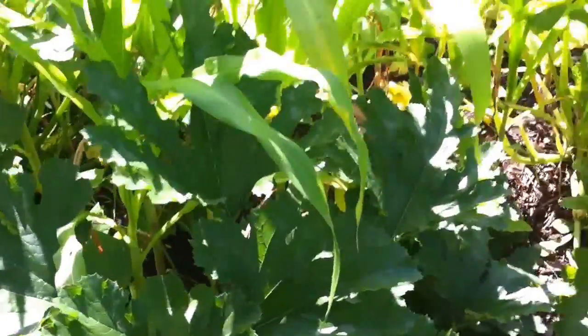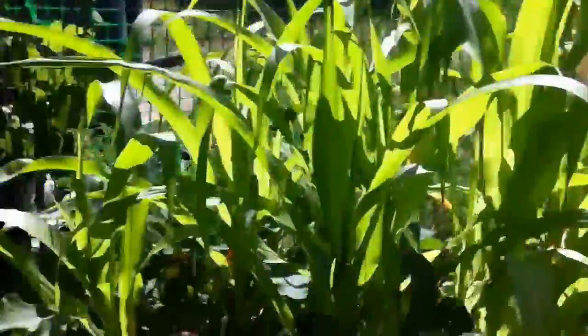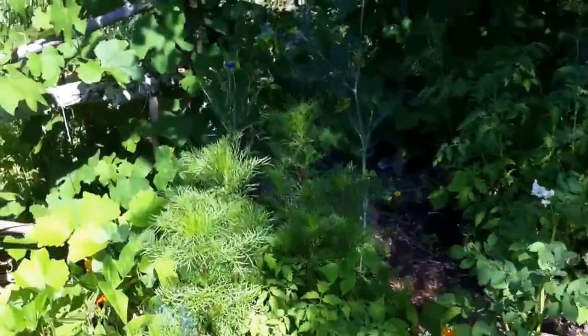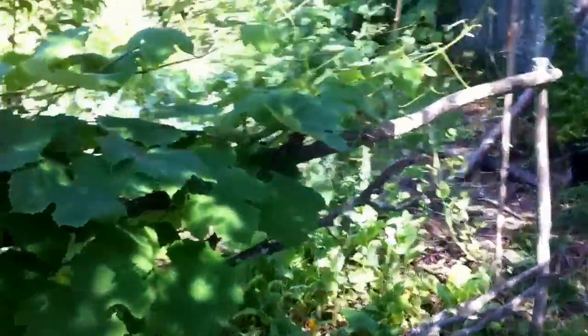But a lot of the squashes are doing good. Every day there's just more and more squash. I probably can come out here and harvest at least 10 more. The potato patch is doing good in here, and so is all that squash back there. So I could go on and on, but this was just kind of a little update for you guys.